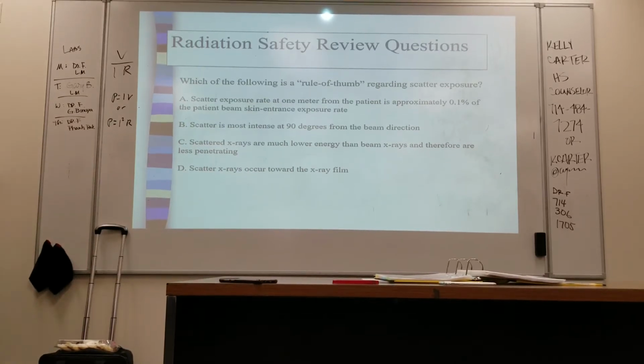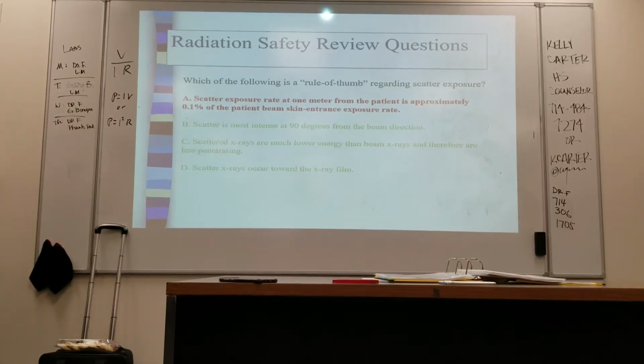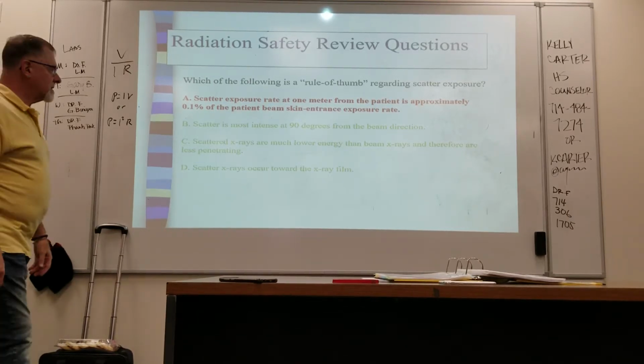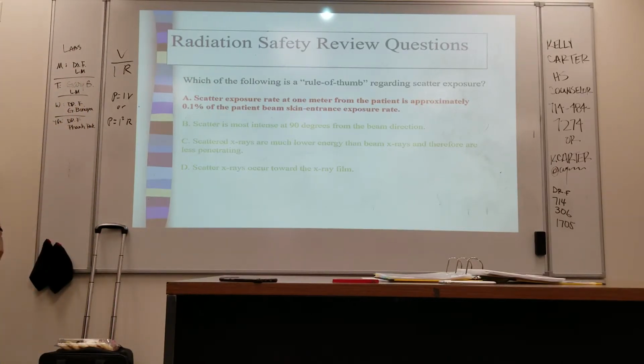Rule of thumb regarding scatter exposure. Scatter exposure rate 1 meter from the patient is approximately 0.1% of the patient beam skin entrance exposure rate. So, it's not much. Question?